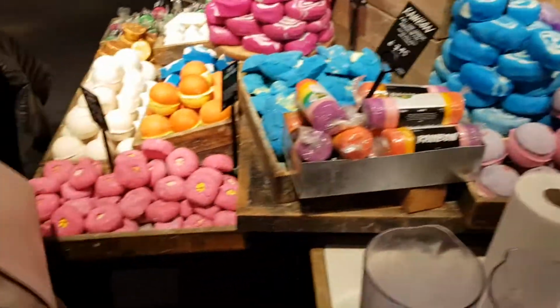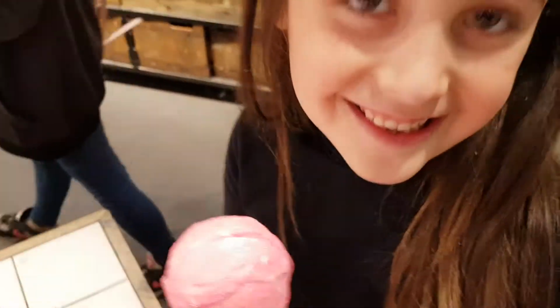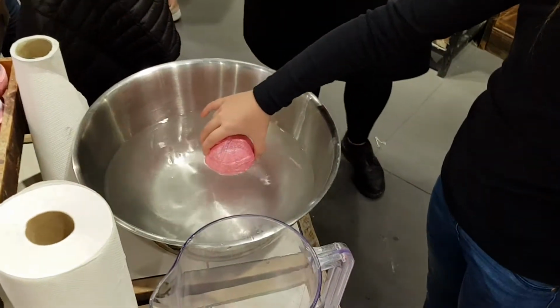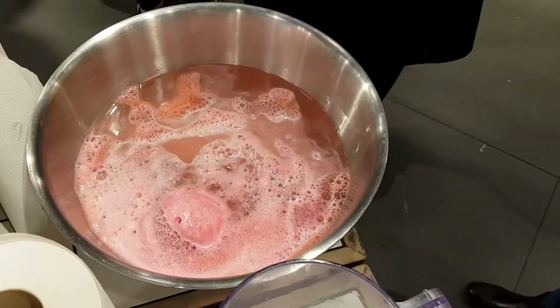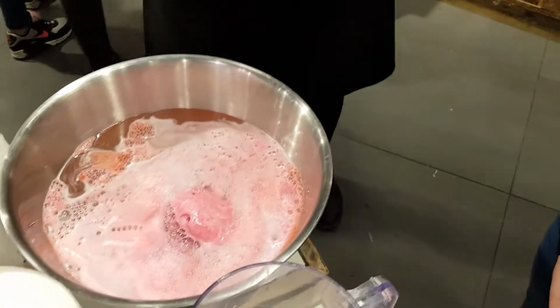Fidget spinner! Wowee! Super cool! I like this one, Els, the rocket. Oh, it smells cool. Really nice in the shop. Yummy, yummy. Wow, look at that! So this one is called Think Pink. It's got lots and lots of sparkles in there. It's got lots of vanilla and lavender, so it's super nice.